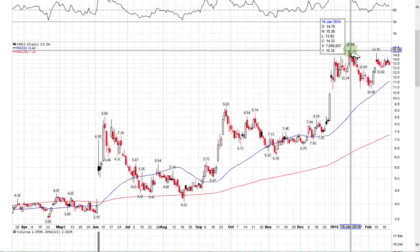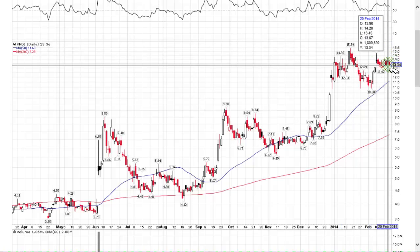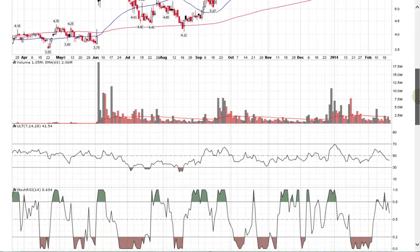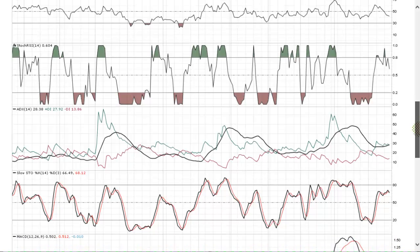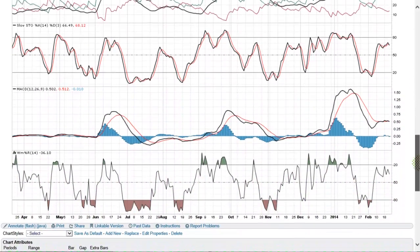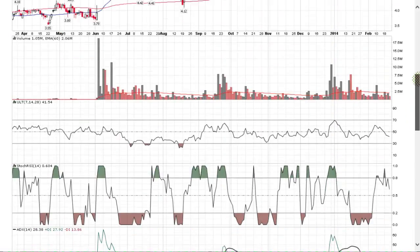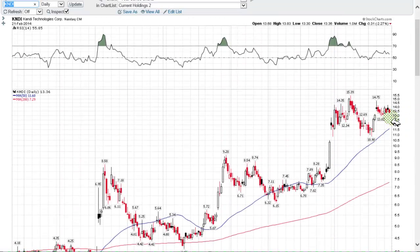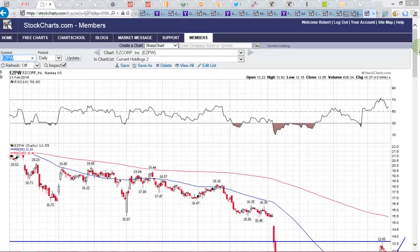Prior high was 15.39, new high is 14.75, bearish day on Friday. Choppy action, Williams %R rolling over, and MACD rolling over. This is one where, if we put in a new daily low, I would look to stop out of the trade.